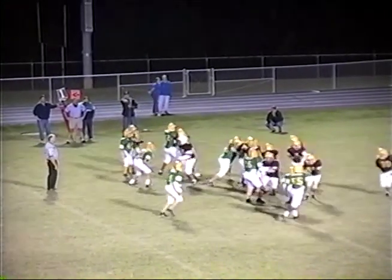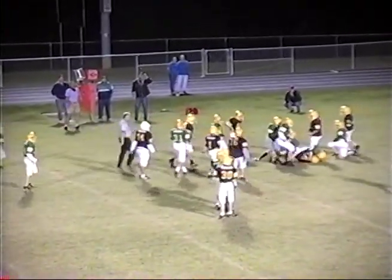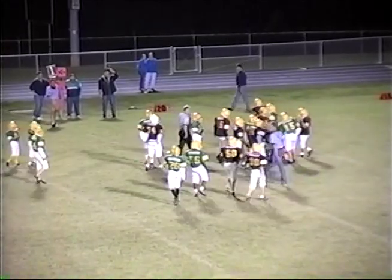Backs are split. They send Parker Cash in motion to the left side. They hand it off straight up the gut. Oh, there was a big stick on that one.